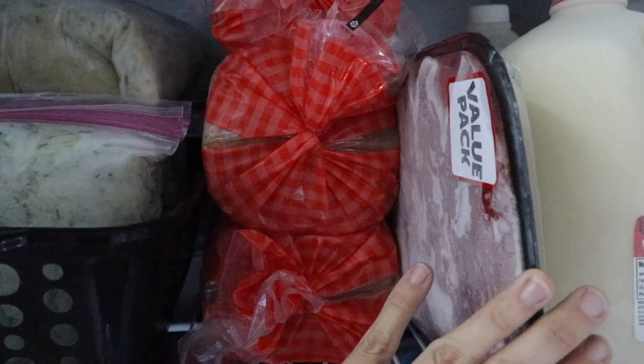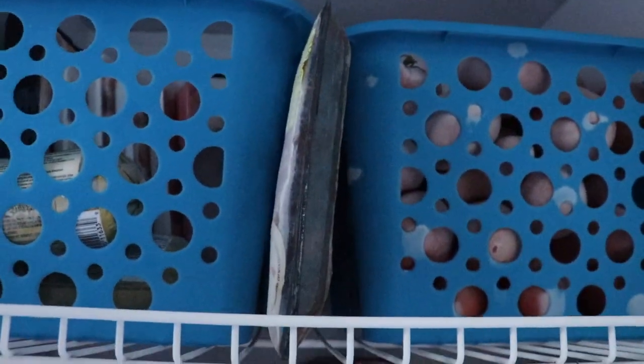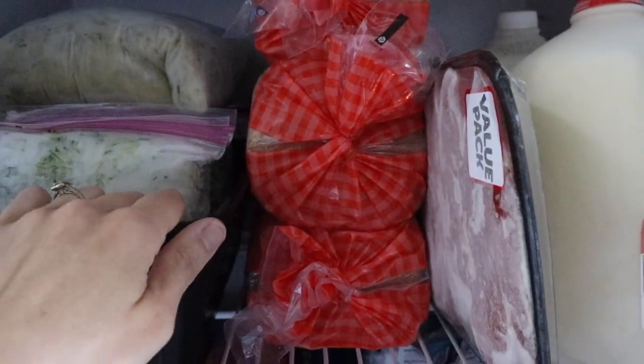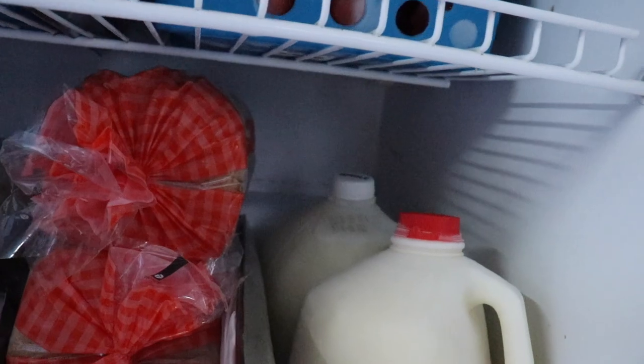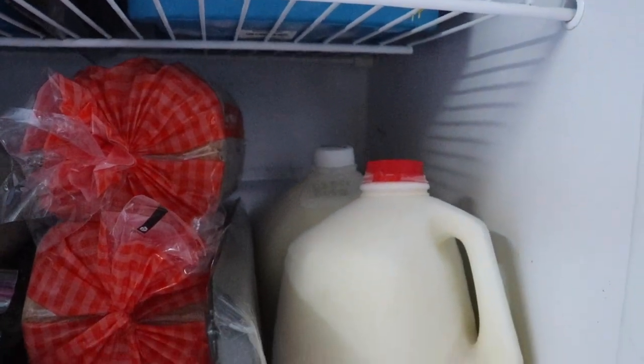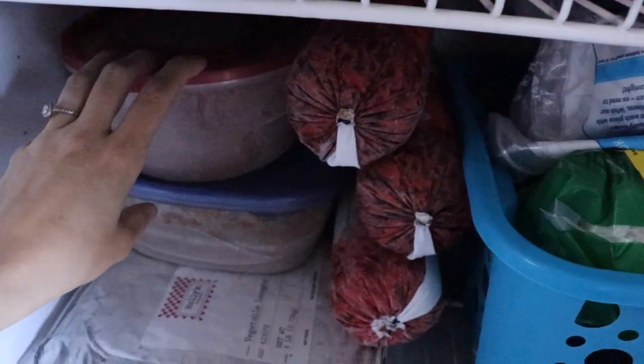More petite sirloin. It was on sale and that's where it fit. But again, like up here and down here, I can see it. It's not hidden. It's not going to get lost in the back, so that's great. Two gallons of milk. There's so much you can freeze, you know? I didn't realize this when I was younger, but the older I get, the more I realize there's not a lot that you can't freeze, and so it's good to preserve stuff in that way if you can.